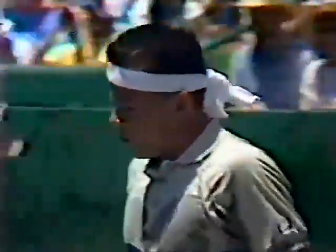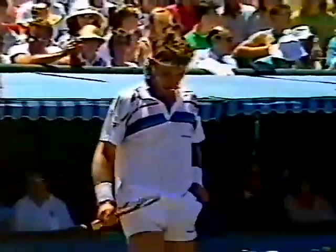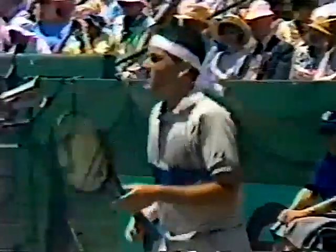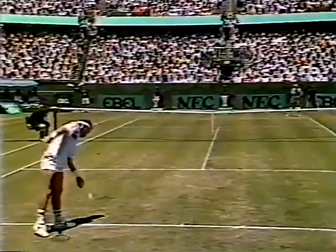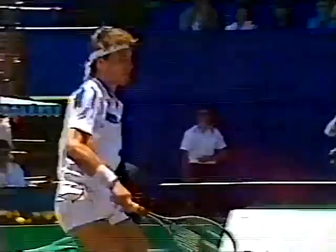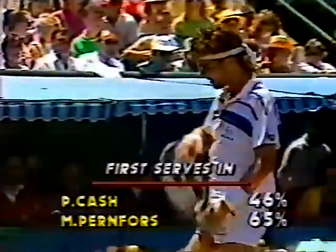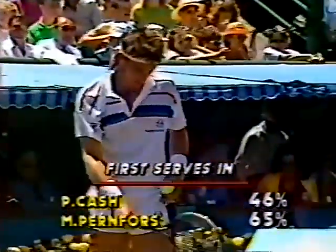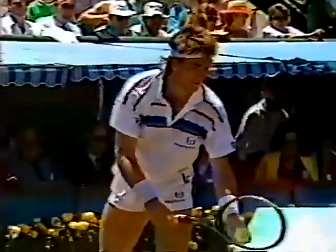That Cash more aggressive with his volleying then. Give his kingdom for a first serve. 46%.